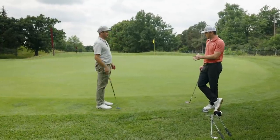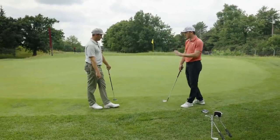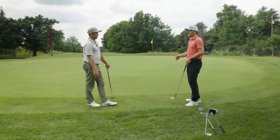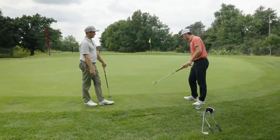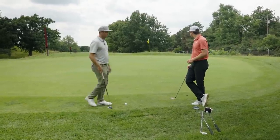Actually, the mental block I have with putting from the fringe is that, I mean, this is some good grass right here, but at other courses the grass can be kind of iffy on the fringe. And I don't like the idea of my ball bounce being affected by that. It's a lot of the reason why I rarely putt from the fringe unless I'm right next to the green. So that wasn't probably the best roll through the fringe. It caused my ball to come up about 2 feet short.